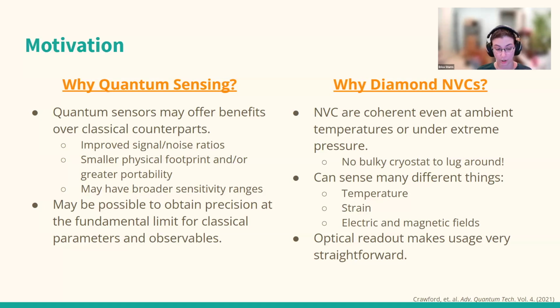And the reasons for that are multifold. For one thing, nitrogen vacancy centers are coherent, even at high temperatures or under extreme pressure. This is in contrast to many classical sensors, which tend to break down once you get beyond certain temperatures. Diamond is extremely stable and it will not melt until you reach truly excessive temperatures. So these can go into places where perhaps classical sensors will break down or melt, like their interstitial wires would melt, and diamond won't, which is kind of a nice feature.